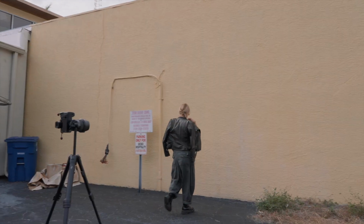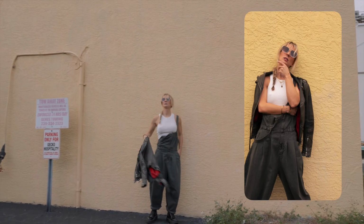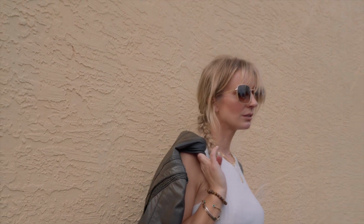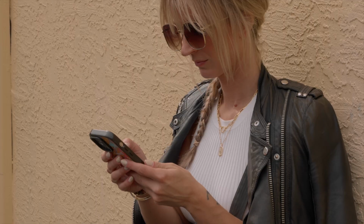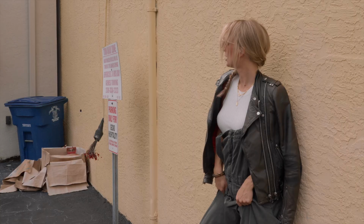Photographing and filming yourself, I like to use an app to control the camera remotely. Just keep in mind that when you're not on Wi-Fi, it can actually be a little bit iffy and not always work as well. So whenever that happens, just remember how you framed and use the camera's timer. And yes, it will be a lot of walking back and forth, but it is worth it.